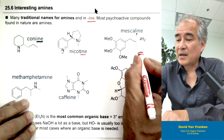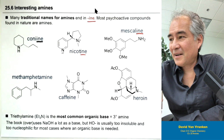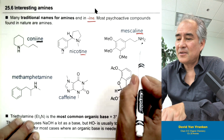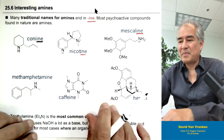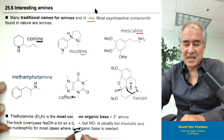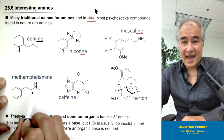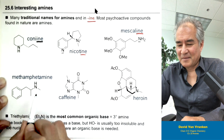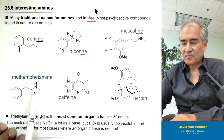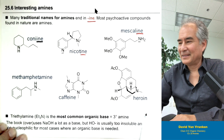Here's another natural product, mescaline. So peyote cactus, those peyote buds that send you on those flying hallucinogenic trips. That's all due to this compound, mescaline. And you can see there's that basic lone pair on there. We already mentioned methamphetamine. That's speed. It's prescribed clinically as Adderall. Maybe there's other brand names for that. A lot of these have recreational, if you'd call it that, use as well.